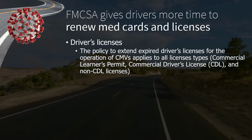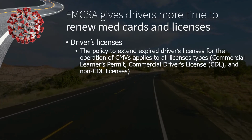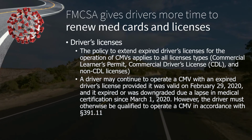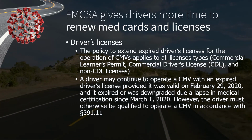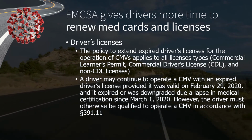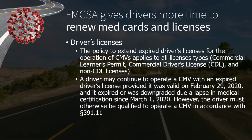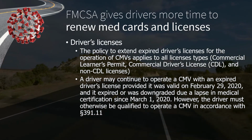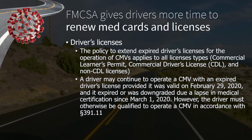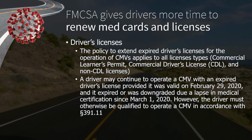So again, if your driver's license was valid on February 29, 2020, and it expired or was downgraded due to a lapse in medical certification since March 1st, 2020, you're now given out until September 30th. You can operate with that expired license, even if it has an expired medical with it, through September 30th. Again, we'll just have to watch as this virus continues to evolve. We'll see if that gets pushed out any further.